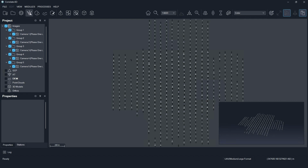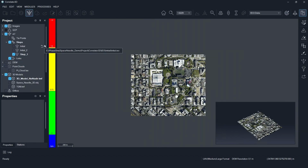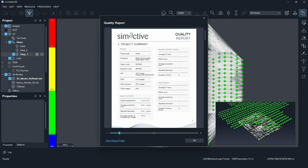Let's go and look at the project as it is complete. And we can start by looking at the AT information. Here we go. And we can look at the final AT report. Of course, you can see that everything came in nice and tight, which is what we expect with Phase One cameras. So we can look real quick at the AT report. No ground control points used in this project. We're just testing out the multi-array camera. So the quality assessment is excellent.